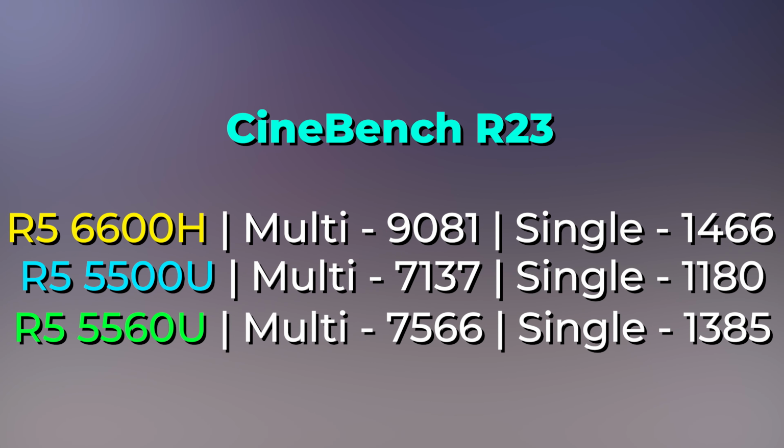In terms of a Cinebench R23 score, on the Ryzen 5 6600H, we managed to get a multi-core score of 9,081 with a single-core score of 1,466. Now, this is a pretty major increase over the 7,137 that we got on the Ryzen 5 5500U, and a nice bump over the 1188 for its single core. In general, the Ryzen 5 6600H is a pretty major uplift in both the CPU but also the GPU.